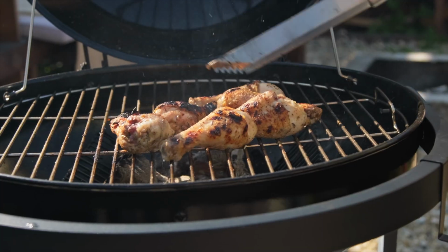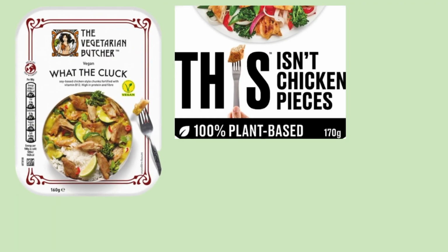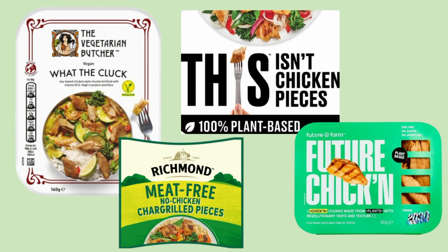If you don't know how to make recipes with unprocessed vegan versions of protein, then this might be a lot easier for you. So just ease your way in. Vegan chicken. Everywhere. Vegetarian Butcher, those great chicken pieces. I love them in some noodles. Richmond does roast chicken pieces. That's really good. This Isn't has chicken pieces that I've had in Buddha Bowls.